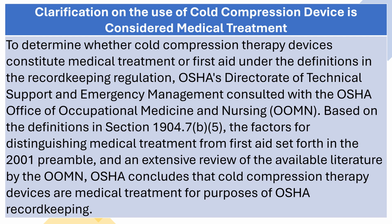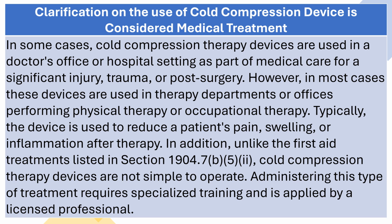In some cases, cold compression therapy devices are used in a doctor's office or hospital setting as part of medical care for a significant injury, trauma, or post-surgery. However, in most cases these devices are used in therapy departments or offices performing physical therapy or occupational therapy. Typically, the device is used to reduce a patient's pain, swelling, or inflammation after therapy. In addition, unlike the first aid treatments listed in Section 1904.7(b)(5)(ii), cold compression therapy devices are not simple to operate. Administering this type of treatment requires specialized training and is applied by a licensed professional.